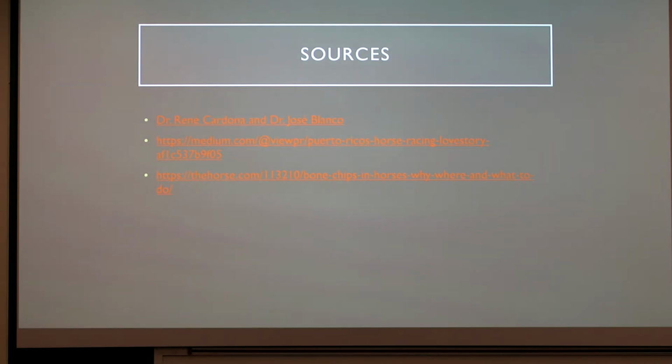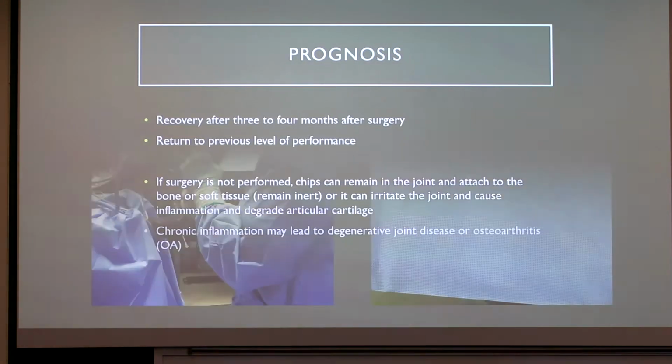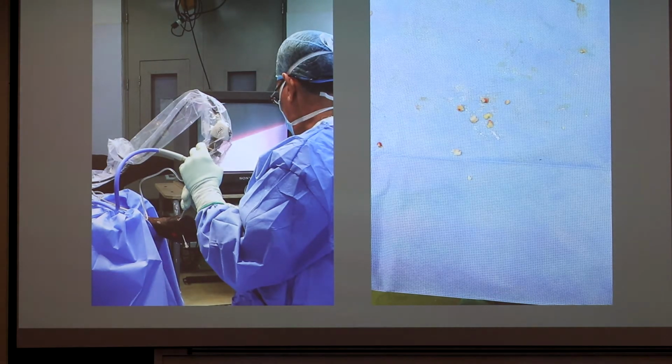Can you go back to the photo of the actual surgery? Just out of curiosity, how big are those bone chips? Like, are those all like a centimeter long or so? They are very small. I would say about a centimeter, but they vary in size. Those were the ones that I got to see, but they can be bigger. Is that so? That wouldn't be a severe case; it'd be rather minor. Yes, that would be better.